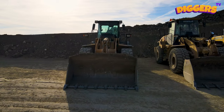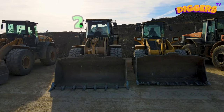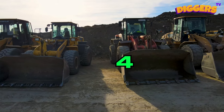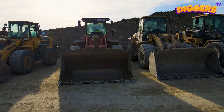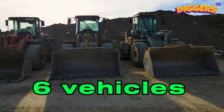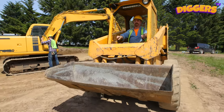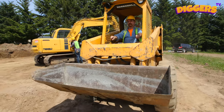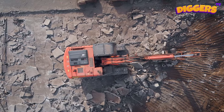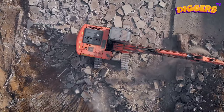How many construction vehicles do you see? Let's count them. 1, 2, 3, 4, 5, 6. 6 vehicles. Great. What is the most important thing on a construction site? Right, the safety equipment. That's why all workers wear hard hats and safety vests. What color is this machine? It has the color red. Good job.